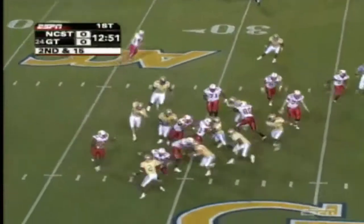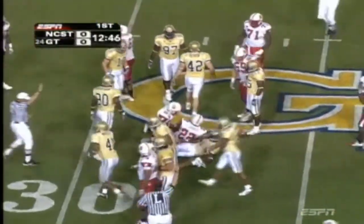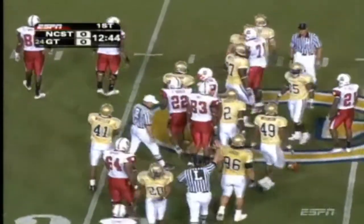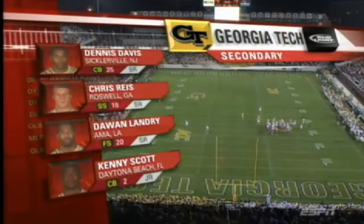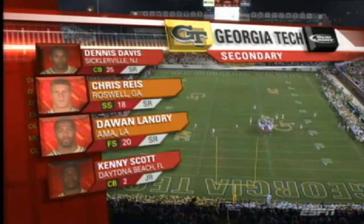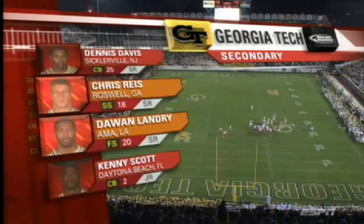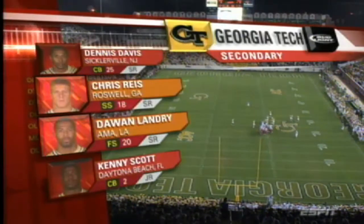Here is the toss on 2nd and 14 out of the no huddle. Only a gain of about 2 for Baker. That swarming Georgia Tech defense with Wheeler and Chris Reese getting it done. You know, the safeties play such a huge role in this attacking, blitzing defense, with Chris Reese and DeJuan Landry bringing a lot of responsibility along with ability. Dennis Davis and Kenny Scott play the corners.